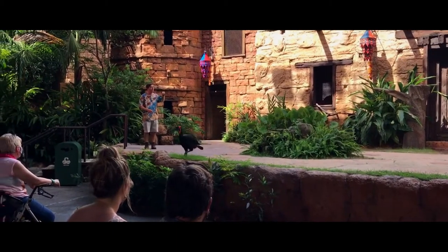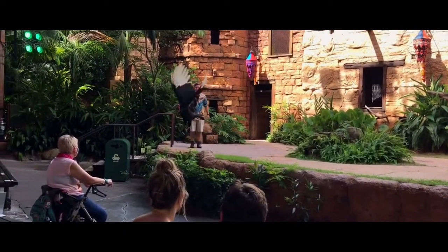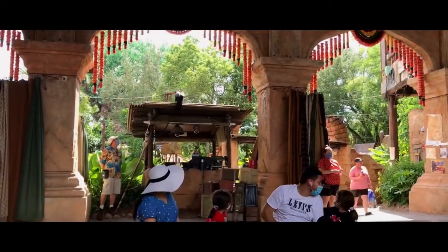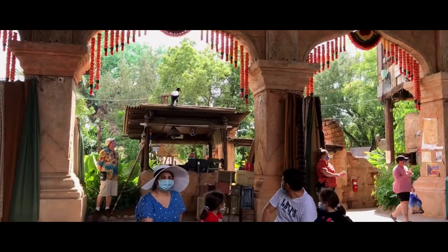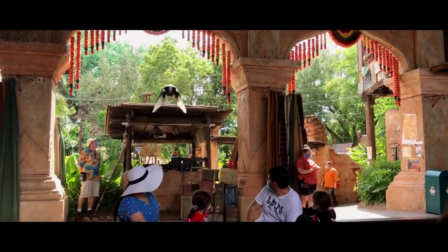Well, Sebastian's a southern ground hornbill, and like his name suggests, he spends a lot of time on the ground. But these birds are fully capable of flight, which is a pretty amazing sight to see. A lot of people never get the opportunity to see a southern ground hornbill in flight. And it really goes to show you those white wingtips. They have those beautiful white wingtips on the sides of those wings.